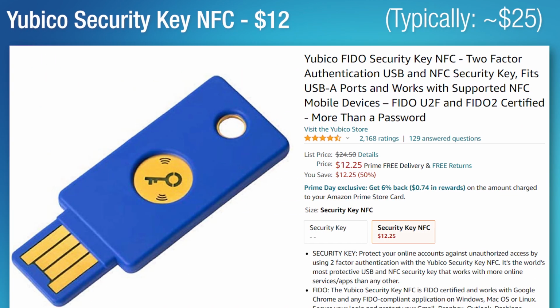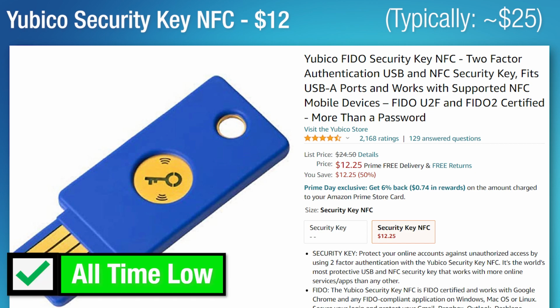Here's a deal you might not have thought of: the Yubico Security Key NFC for just $12, usually around $25. This is an all-time low, and these are actually really awesome. I would recommend these. A security key is basically a method of two-factor authentication. I don't want to spend too much time talking about it, but you can look it up. It basically makes it impossible to get phished if you use it, and just makes your accounts more secure if they support it.